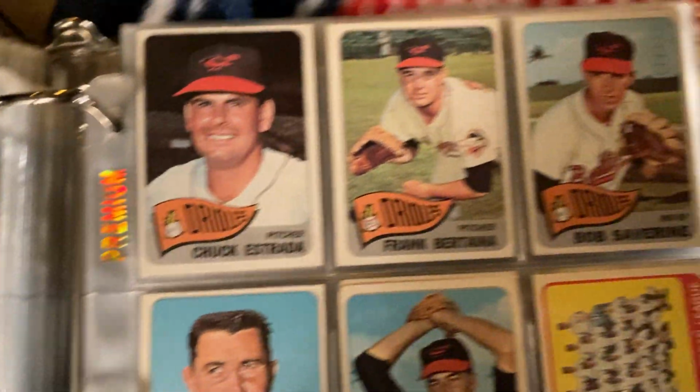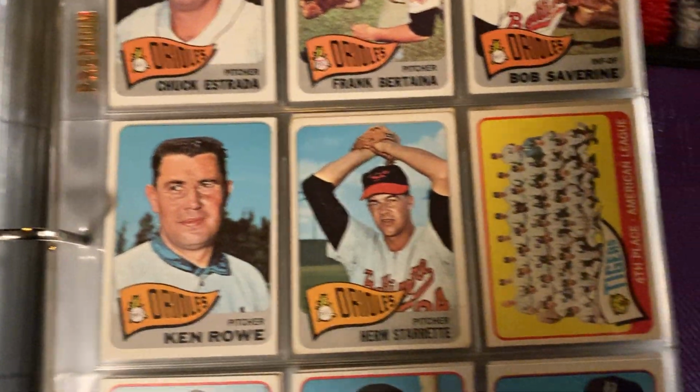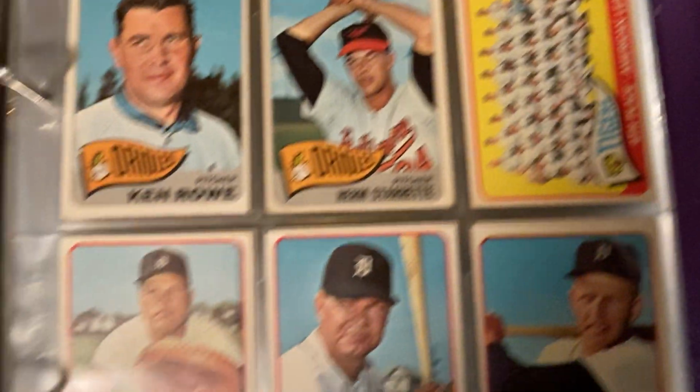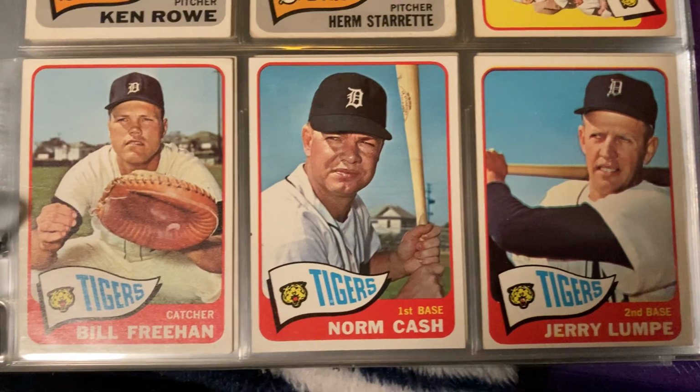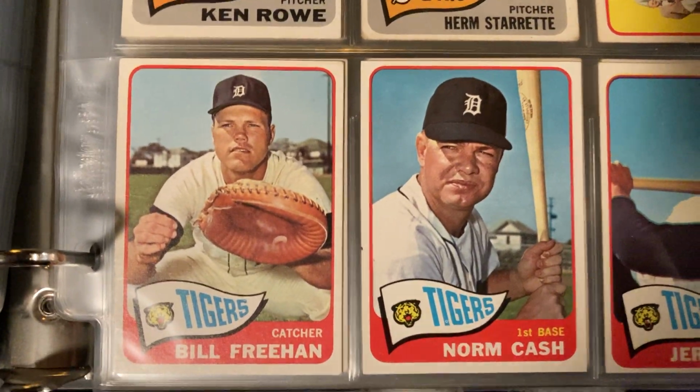And then you can see some of their bench. Fourth place team, Detroit Tigers. Now here's another up-and-coming team. They're going to get in the 68 World Series. There's a couple of their big stars of that team.